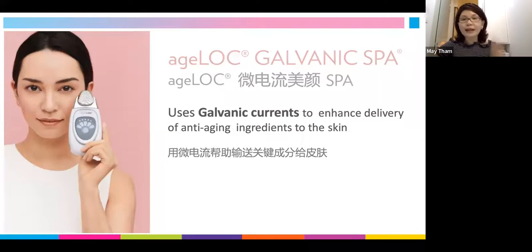We call it the Galvanic Spa. It uses the galvanic current to enhance delivery of anti-aging ingredients to your skin. So how does galvanic technology work? It is actually using positive and negative current. The positive electrons attract dirt and impurities from the deep layer of the skin, and the negative electrons ensure the absorption of the nutrients deep into the skin. Okay, so the benefits include smoother and clearer skin, as well as reduced wrinkles and skin tightening.